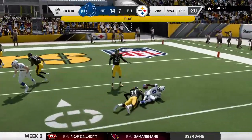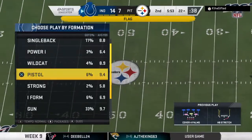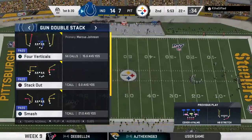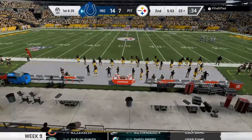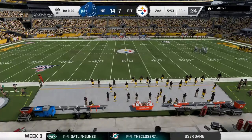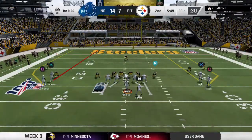Catch made here by Campbell. And he'll take this forward for 2, maybe 3. But we do have a flag down, and they're already marching backward. So following the hold, they're in a bit of a hole here with a 1st and 20.